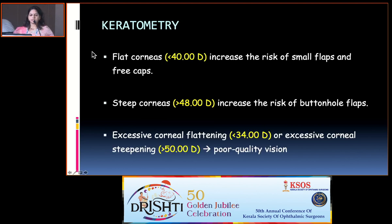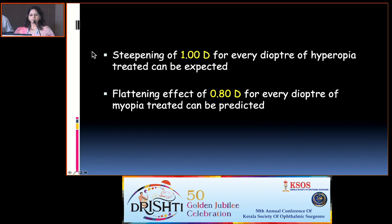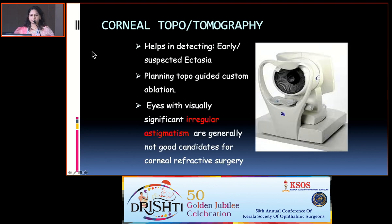Coming to the ancillary test. Keratometry is important because flat corneas less than 40 increase the risk of free flap and steep corneas more than 48 increase the risk of buttonholing. Excessive flattening or steepening after the procedure can result in poor quality of vision. A steepening of 1 diopter for every diopter of hypermetropia is expected and a flattening of 0.8 diopter for every diopter of myopia is expected.